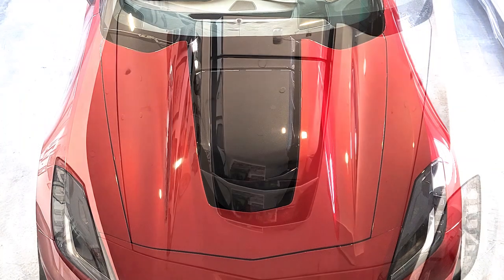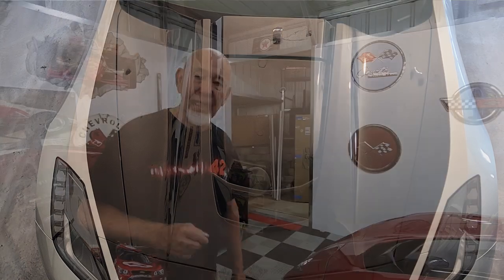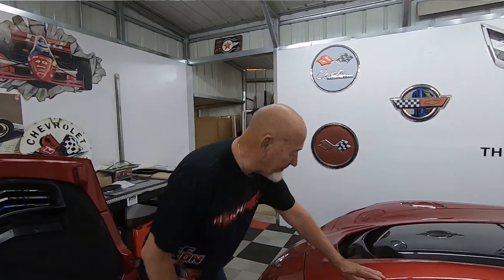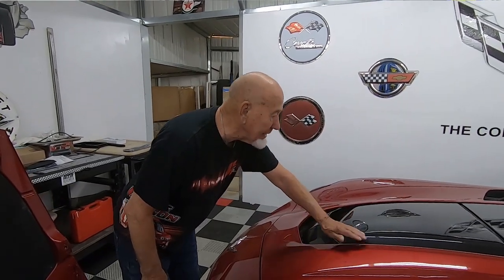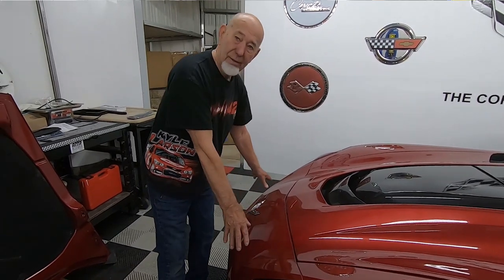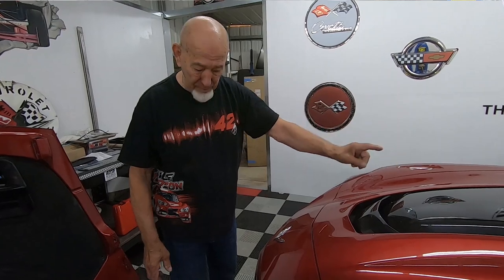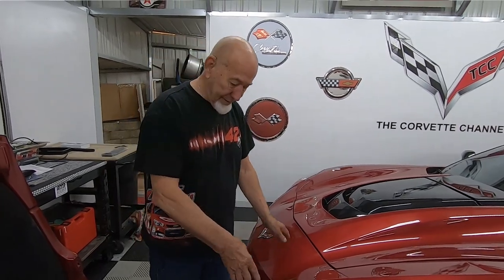And another thing I'll point out: my wife sat down in the car and she goes, I can't see the front of the car anymore. It's because of this being raised up like that. You used to be able to see the front of the car. So just be careful when you start driving it again. Remember that this is a lot shorter than it used to be. So you don't want to be running into things.